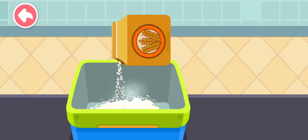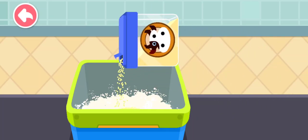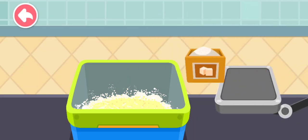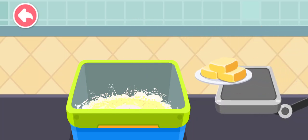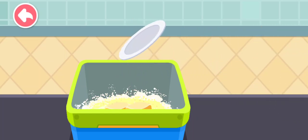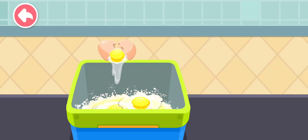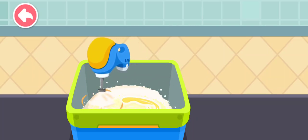Flour. Milk powder. Sugar. Butter. Egg. Stir everything to make a springy mixture.